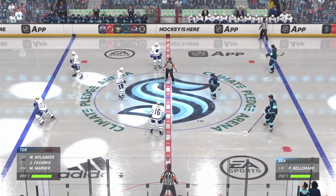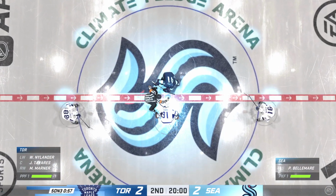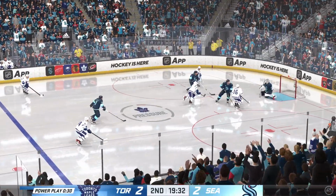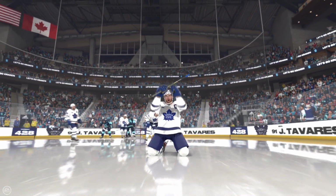Welcome back, everybody. James Cebulski with you. Period number 2. The middle frame ready to go. The Leafs go right back at it on the power play here and win the draw to start the frame. Scores! A power play goal puts them in front.